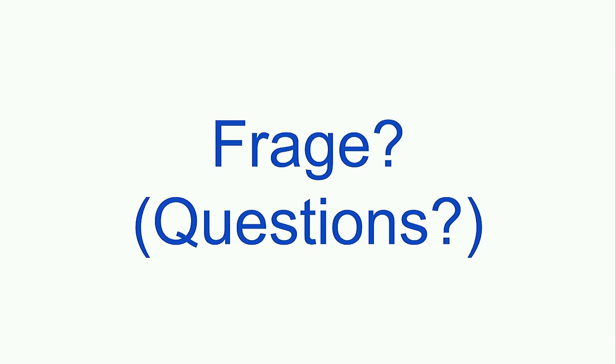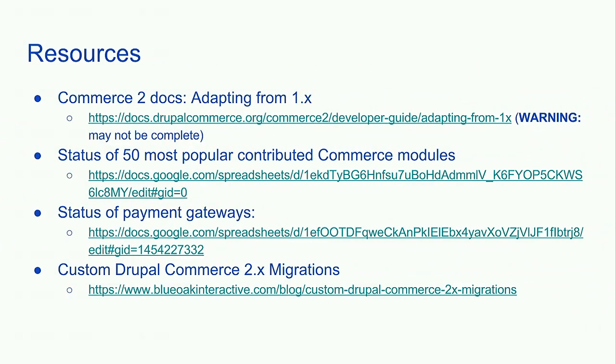So I'll just skip ahead for a moment. I have a link to the status of at least the 50 most popular, which is a spreadsheet. It's also pinned in channel commerce on Drupal Slack. That will give you some idea, and then you could ask in channel commerce on Drupal Slack as well if you're wondering about one that's not on here. I'm sure that somebody there knows. Thank you very much.